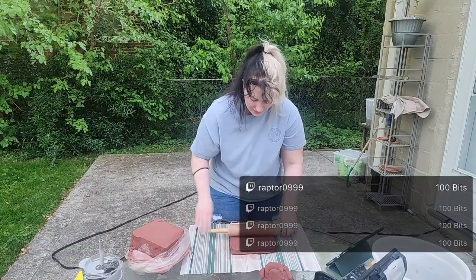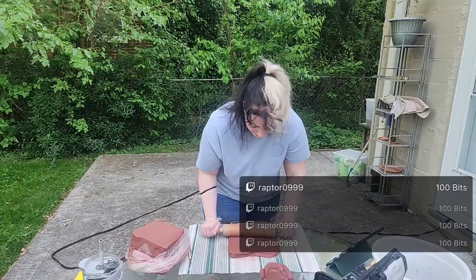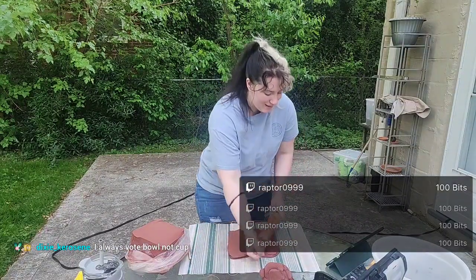Whoop. Oh, there's a Bentley hair in here. If there was even any Bentley hair when it got fired though, it would just get burned out and you'd just see remnants of where the hair was.